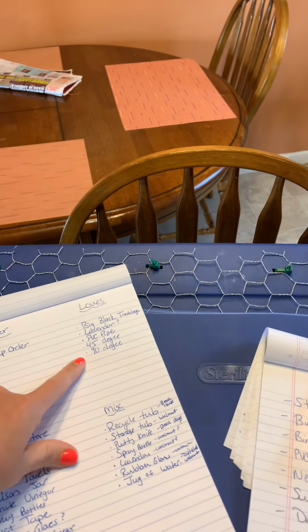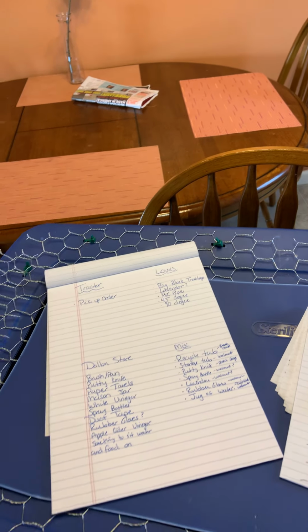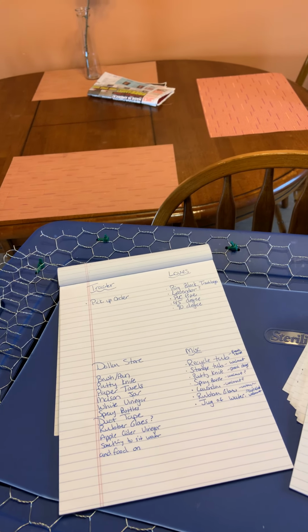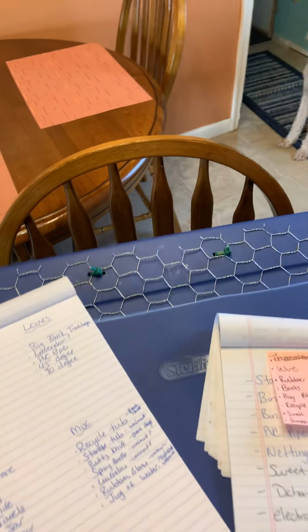There are a couple things on this list that are some organic mixtures that I'm going to be making for cleaning the coop and/or their brooder, and one that's a like refresher, a lavender one. So super excited about trying those, and I'll make sure I video those once I create them.